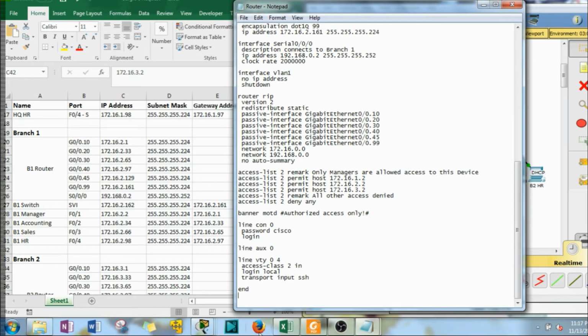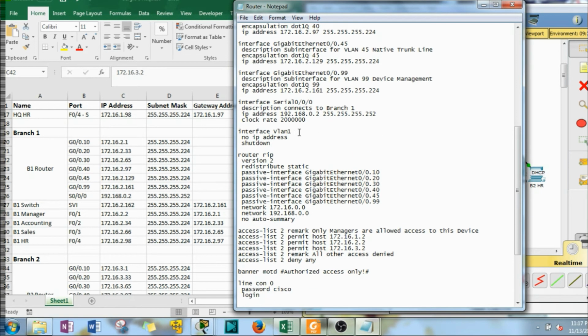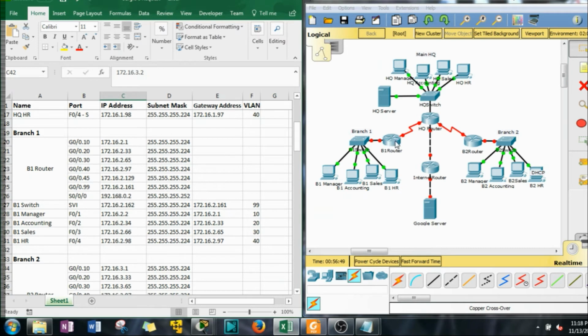And the last thing I like to do is just add a couple of enters at the end just to make sure, and do copy run start. And that way it'll save automatically. So let's just go through and make sure we've got all this. Oh, yep. I forgot about this guy. So no shutdown on that. So again, we're just checking stuff out here. Let's see. Our remarks are the same, only managers allowed to access device. Yeah, I think we're good. Okay, so let's just save that quick. And enter.